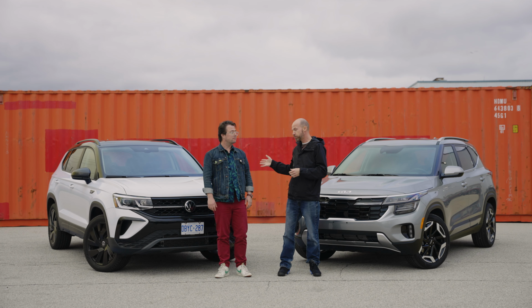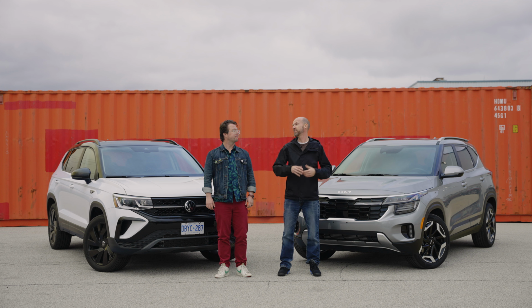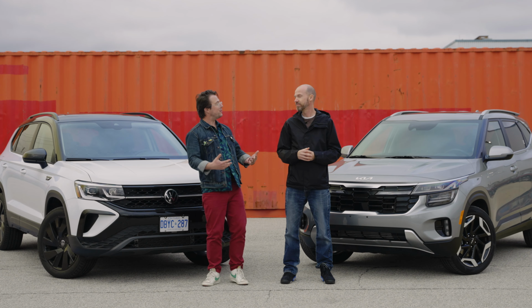Kyle, since when do people buy cars on a purely sensible rationale? Like me, for instance, I'd probably take the Taos over the Seltos. If you asked me why, I probably couldn't give you a real reason. I mean, I'd do the same, but that kind of begs the question, why are we doing this comparison again? I guess it's to show that there are two great small premium SUVs that are spacious, comfortable, and full of technology. Yeah, we'll go with that. Okay.